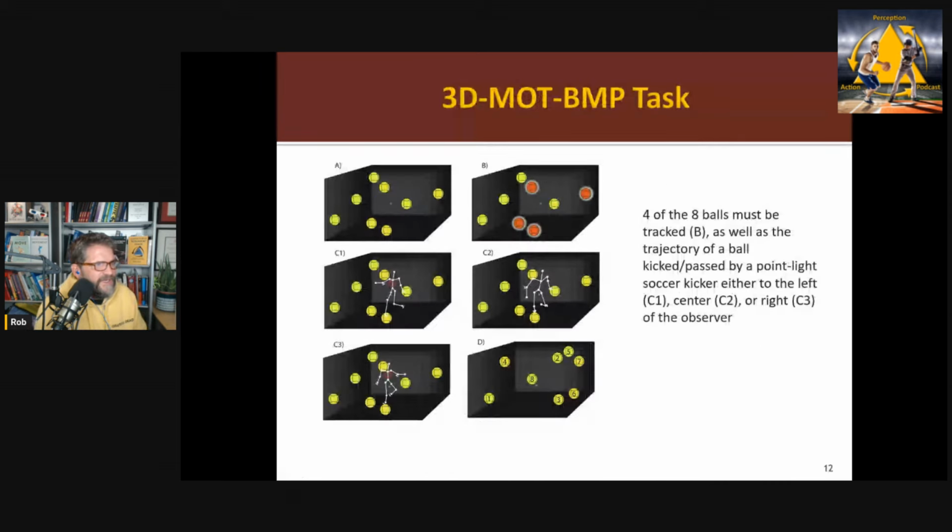So here's the 3D multiple object tracking, on the top right. The regular NeuroTracker task is you have 8 balls that are in stereo, so they stand out in 3D. At the start of the trial, 4 of them are highlighted, and you have to keep track of the 4, and then point out which of your 4 at the end. So it's like the shell game, right? Where you put something under, and you have to keep track of these objects. So that's the main part.